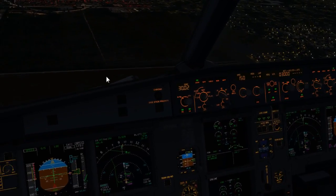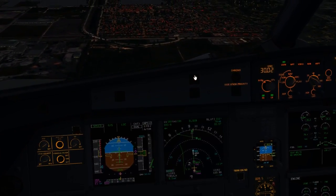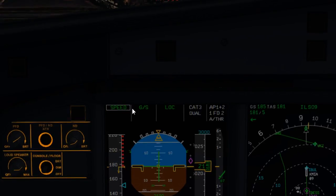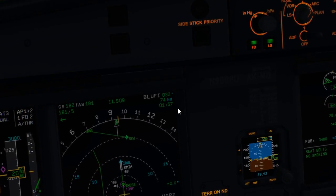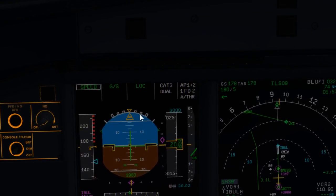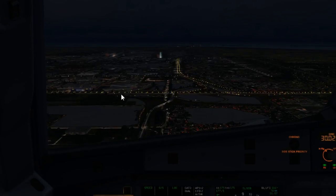Miami Tower, wind 160 at 4, runway 8 left, cleared to land. Cleared to land, 8 left, 914. Delta 610, continue holding short, sorry about that. I can see a slow aircraft on departure and another landing on 8 left, your north parallel runway. Delta 610, not a problem, sir. We'll continue to hold.